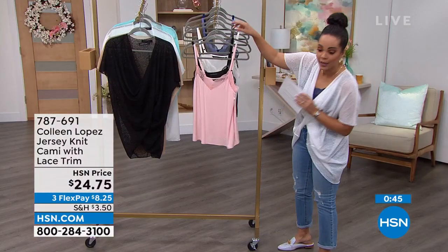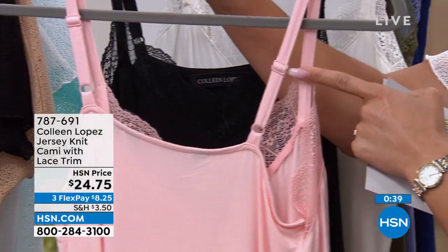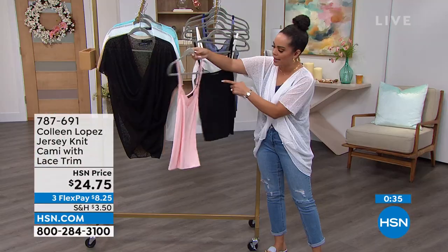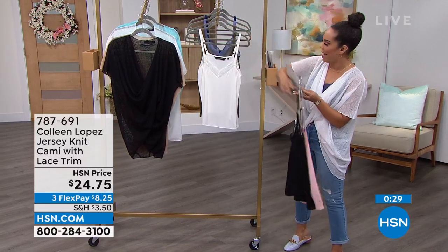You just pull it over. Here's the great thing about it when I go through colors. This is your rose quartz. Look how it's adjustable. I wanted to point out that you have that adjustability, which is really great. Beautiful lace on the front. So that's the rose quartz. We also have it for you in black.